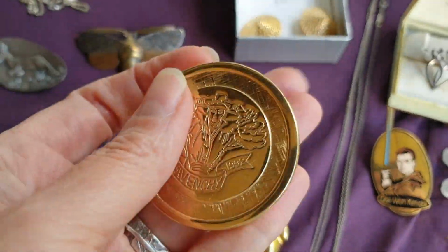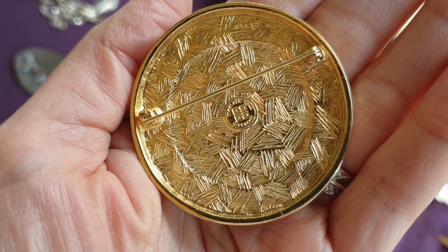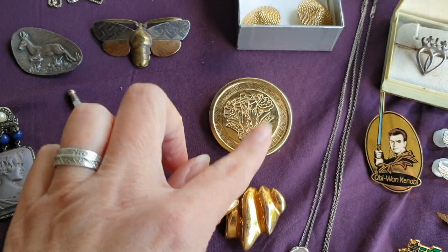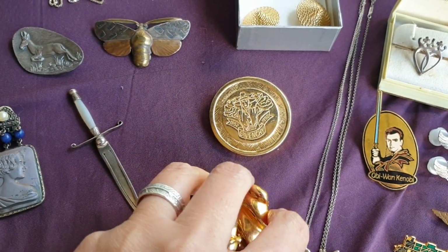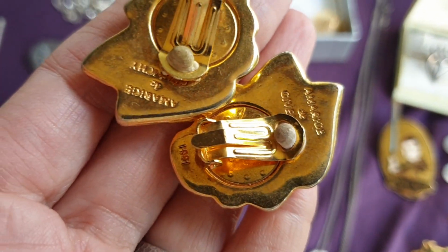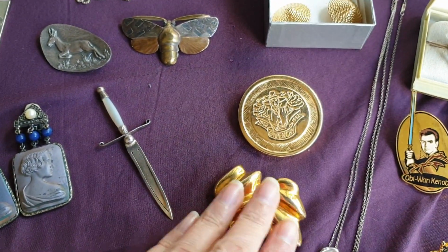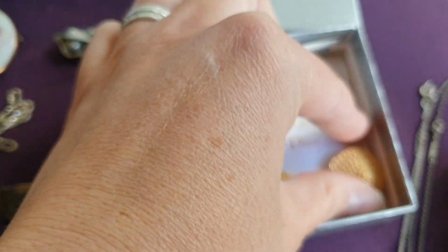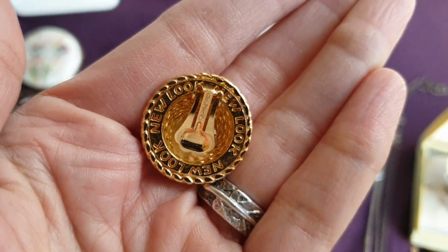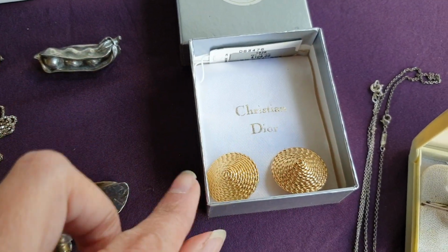Here we have a Givenchy genuine brooch. I also looked this up on eBay and they go anywhere between $200 and $600 each, depending on the design. I have to do a bit more design look up on that design. Then there's these Givenchy earrings, which I haven't looked up as to the value. We have some genuine Christian Dior earrings in the original box, vintage clip-ons.